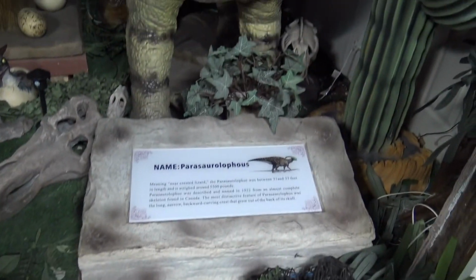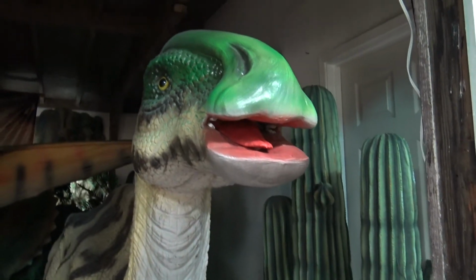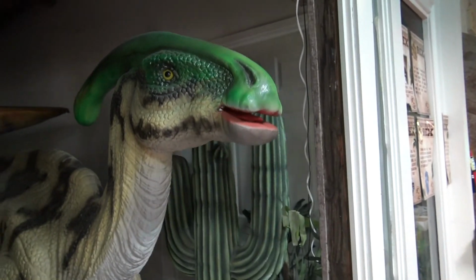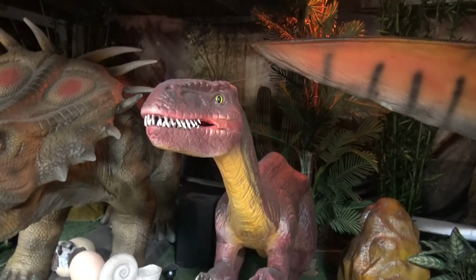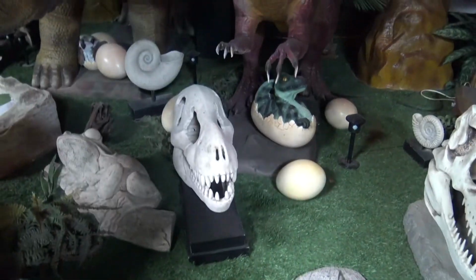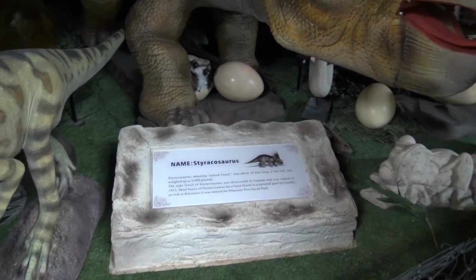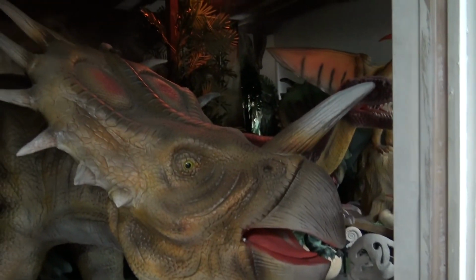I went over here against the egg, and this guy started talking to me. Yeah, I heard you, buddy, I heard you. He's like, my grandpa. Do you want to meet my grandpa? Here he is. Styracosaurus.